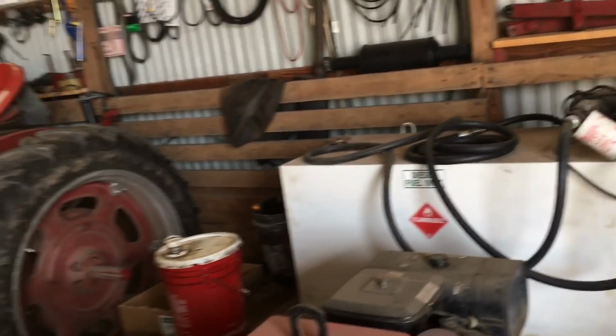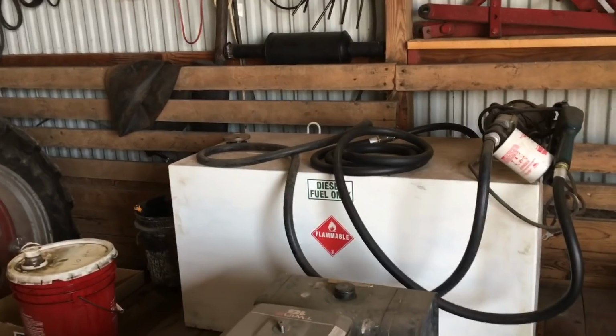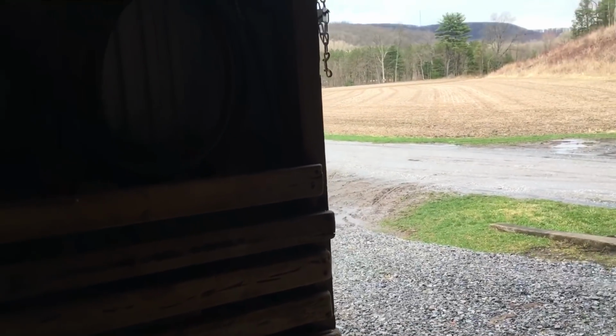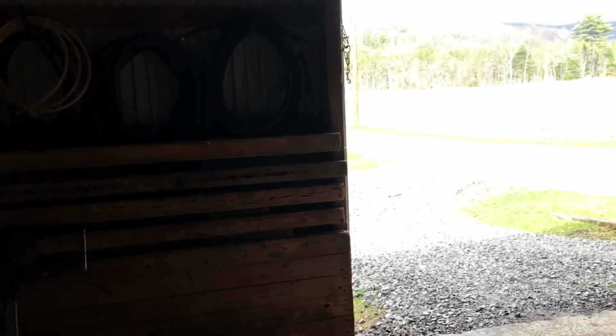So I was looking around for a tank and wasn't able to find one. And then one of my neighbors told me that one of the local fuel companies in the area will give you a tank to use free of charge if you buy fuel from them. So you can't beat that, almost. So I called them. They said they were going to bring a tank out. I think it's a 550-gallon diesel fuel tank.